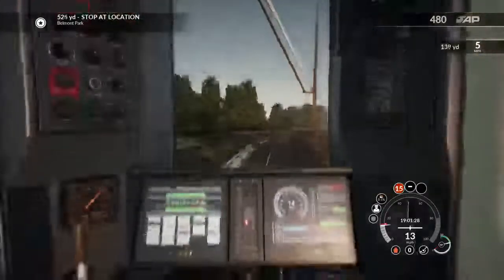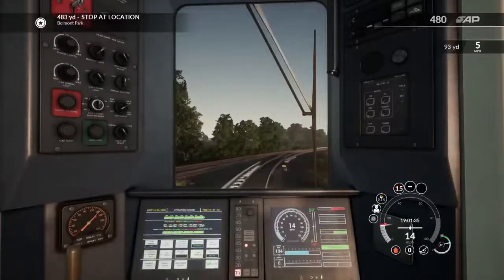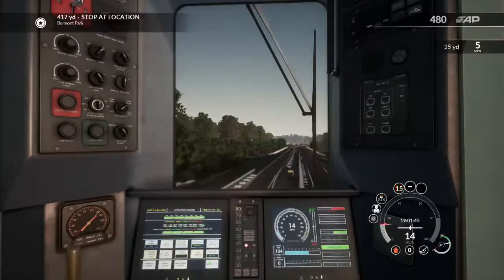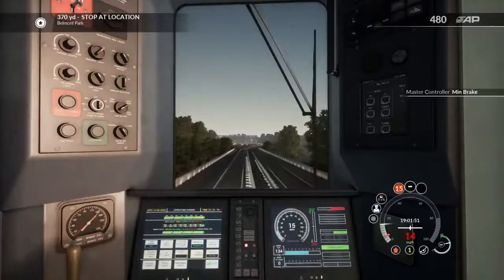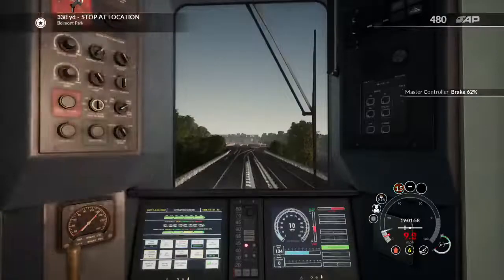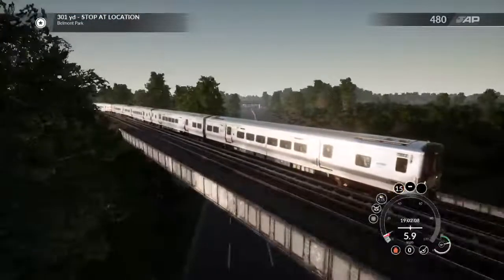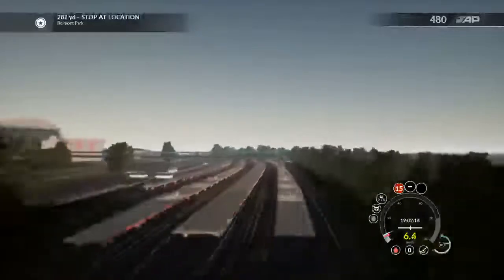Doesn't make a difference on the glare on the glass. Here we are into Belmont Park for the last time, and then we will commence the service that leaves Belmont Park for the last time. Try and keep within the speed limit. That's a cool sight though, seeing the train passing over the highway, or the motorway as we call it in British, not English. Silly me.